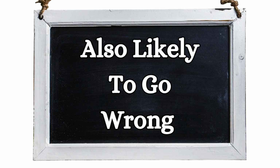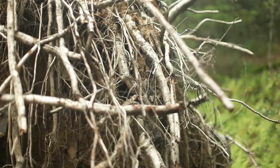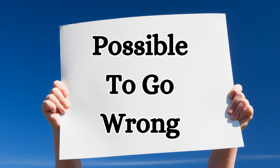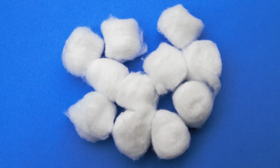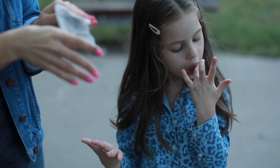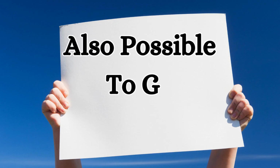Also likely to go wrong. Your character is new to fire making. They add too many things and do not leave enough airflow. They accidentally put the fire out. Possible to go wrong. Your character rubs petroleum jelly on a cotton ball to make the time that it is on fire extend. However, they do not get the jelly off their fingers and risk catching themselves on fire when they strike the match.